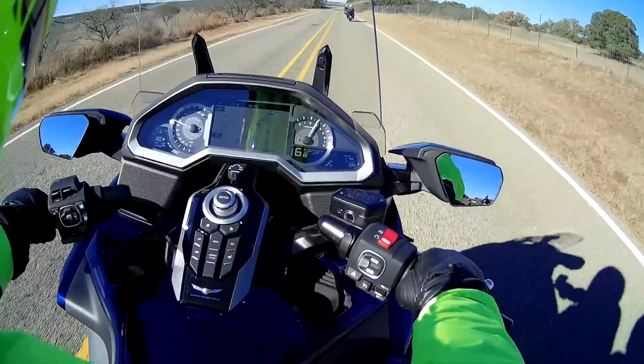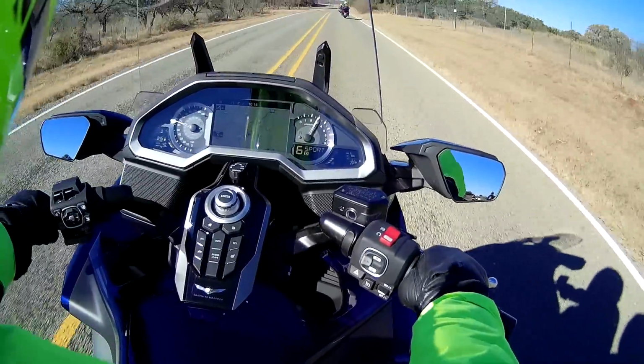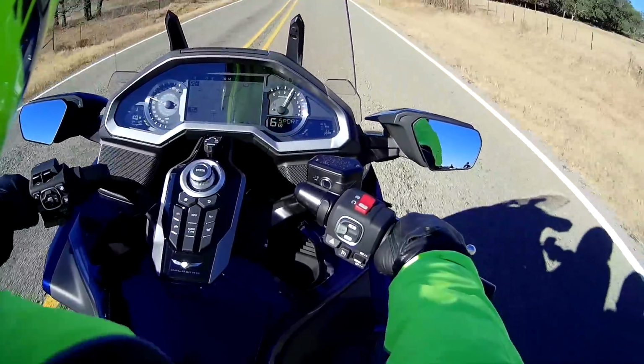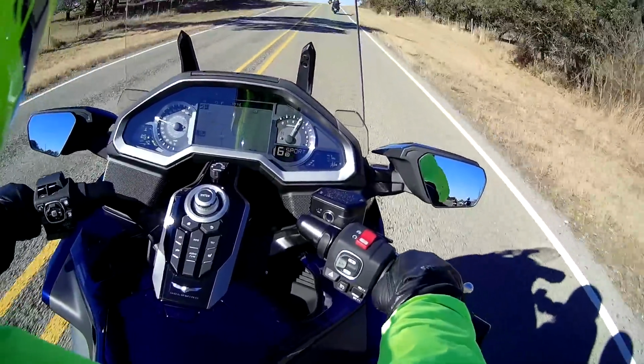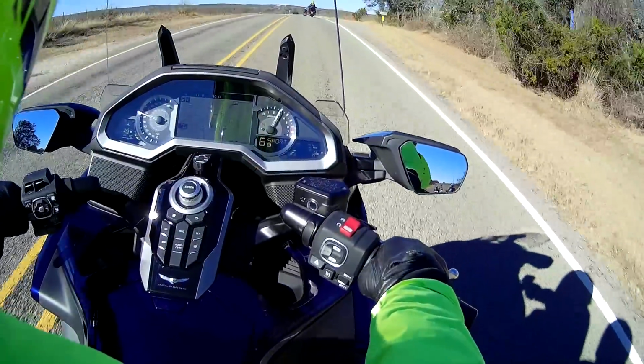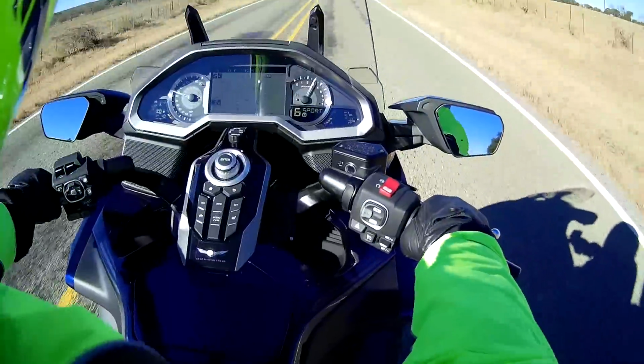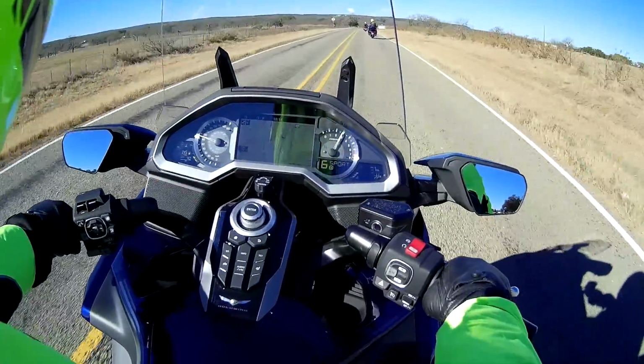But the mirrors are good. I'm happy with the mirrors. When I first looked at the mirrors, they looked a little smallish to me, and I was a little worried about them, but you know what? The view out of the rear view mirrors is great. They're perfect. I don't have any problems.